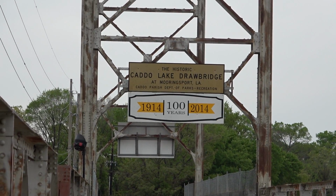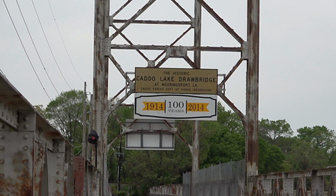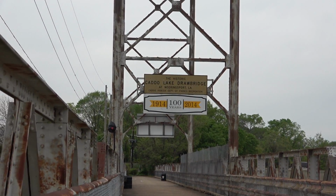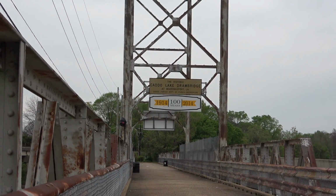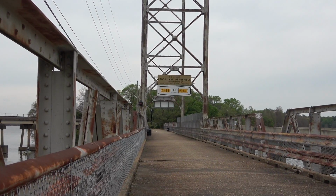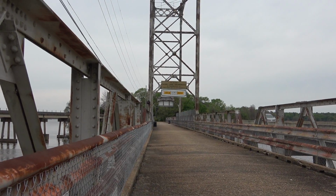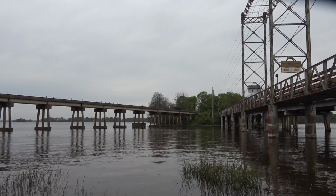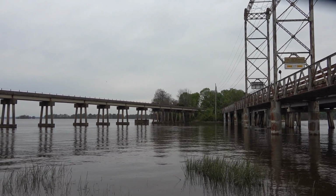Let's start in the small town of Mooringsport, Louisiana, located northwest of the city of Shreveport in Caddo Parish. Located on the CPKC Shreveport Terminal, Mooringsport hosts a very familiar photo angle for fans of the fallen flag, Kansas City Southern. While it is no longer a wooden trestle, the rail bridge that spans over Caddo Lake has been documented very well over the years.